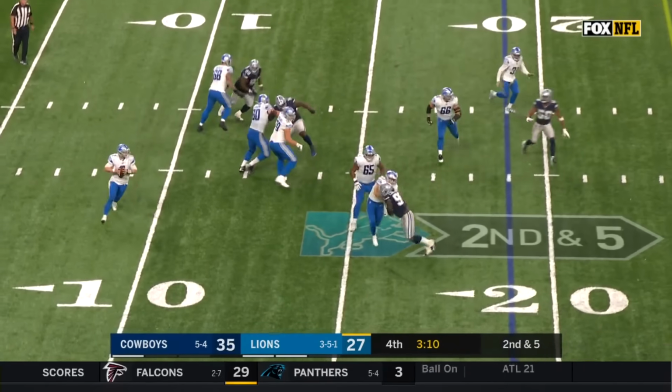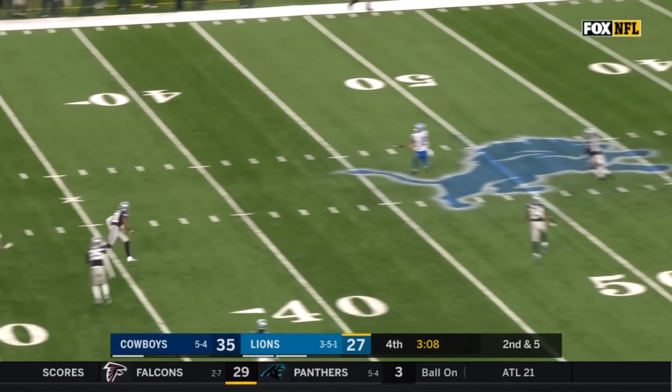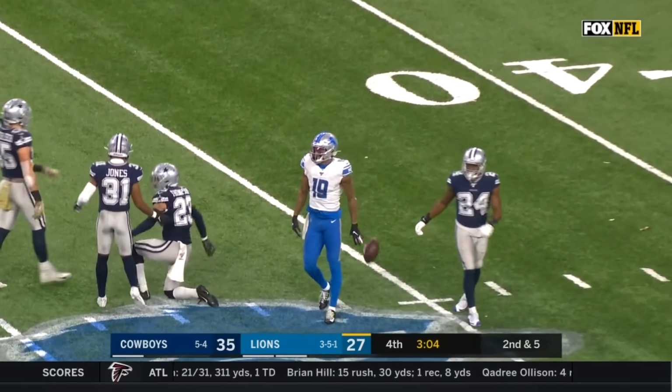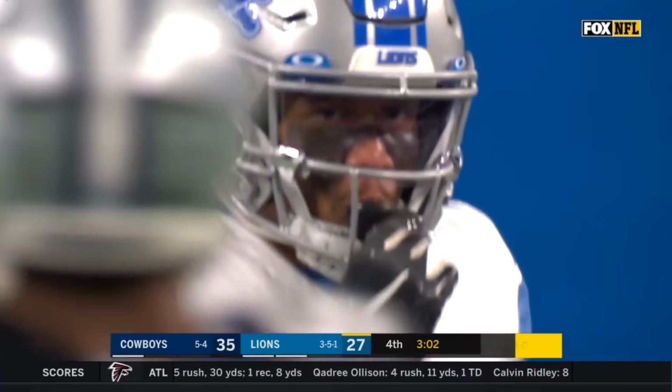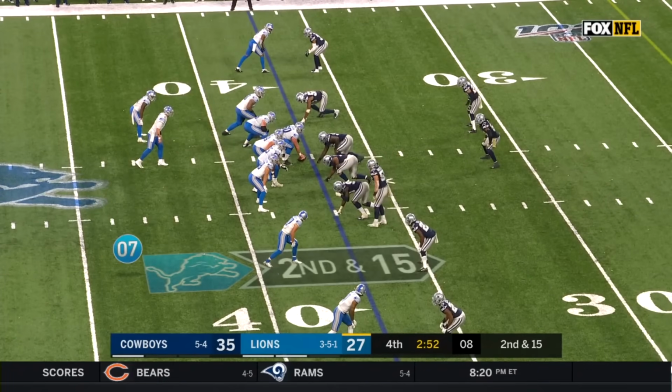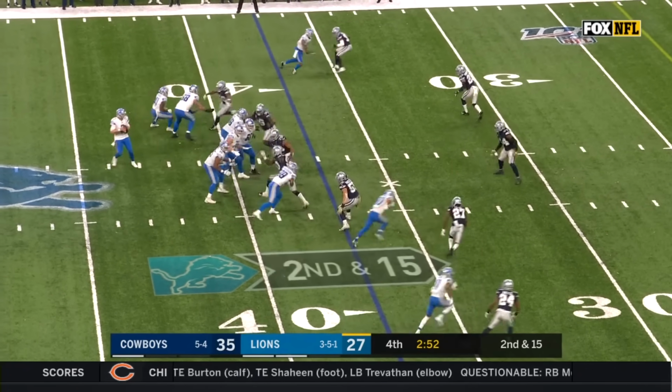Driscoll rolling. Got Amendola if he wants it. Going to go deep, going for it all for Galladay. Leaping, did he come down with it? He did! What a time for the first catch of the day by Galladay. Where's Marvin Jones now? On 2nd and long.